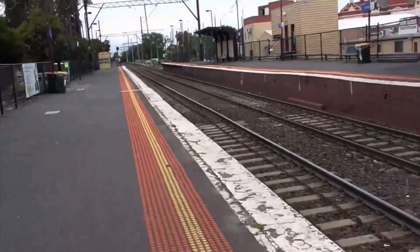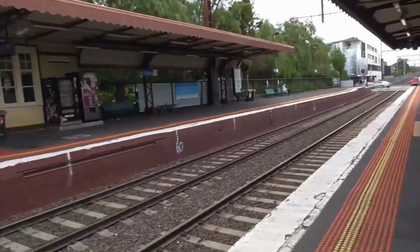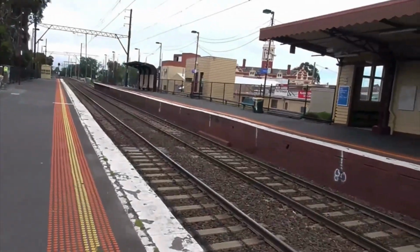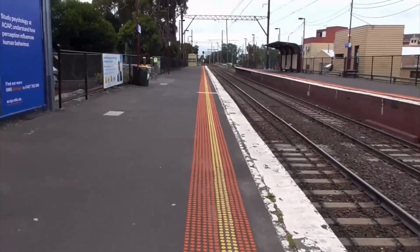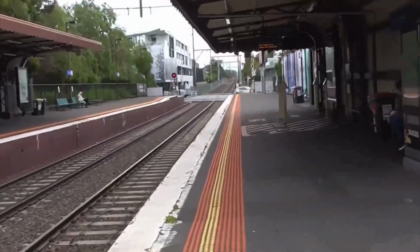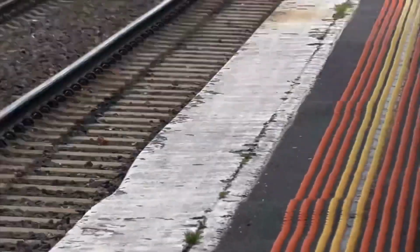This was built 19th December 18 something. It was actually, they're gonna rebuild it, rail under the road, so that level crossing over there is gonna disappear.